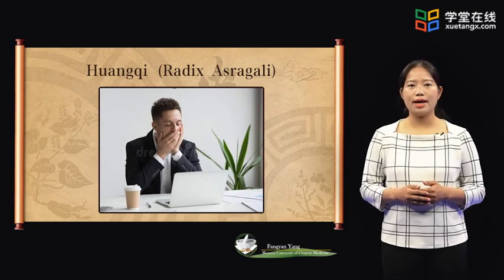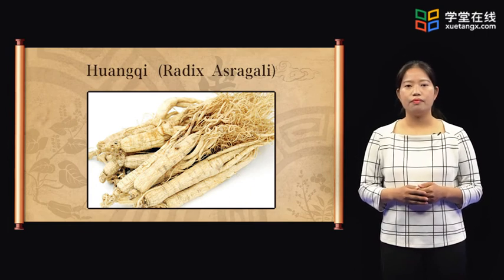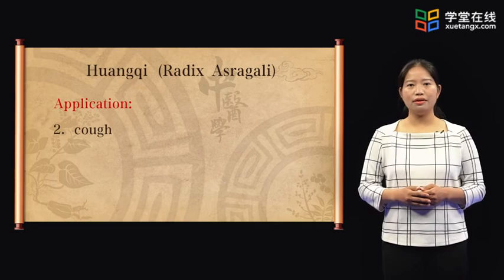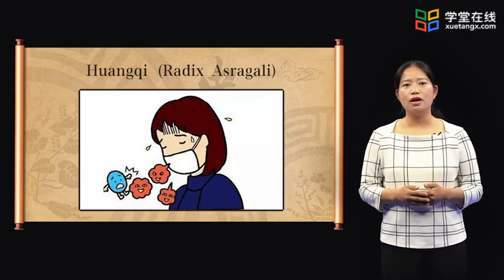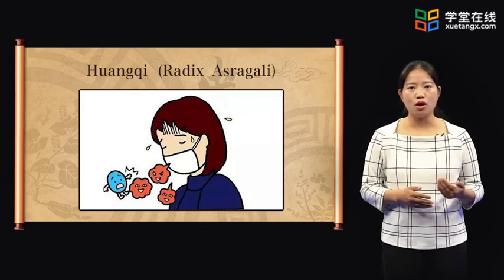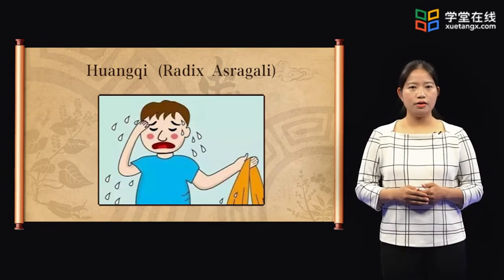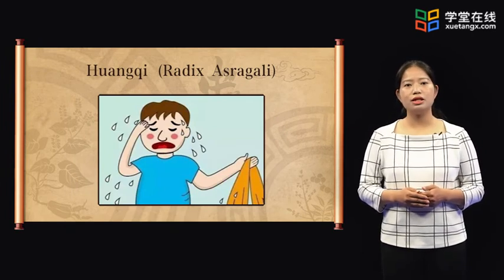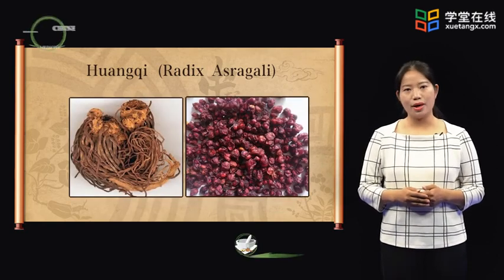It is used together with Ren Shen, such as Shen Qi Gao. It is applied for cough due to lung deficiency. Also for superficial deficiency with profuse sweating or night sweating. For deficiency of lung qi with cough or shortness of breath or dyspnea, it is frequently used with Ziwan and Wu Wei Zi.